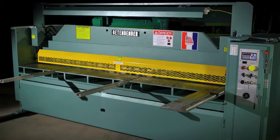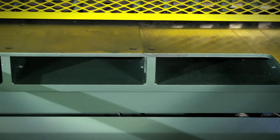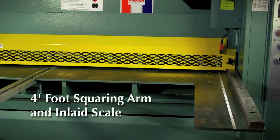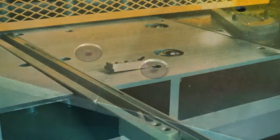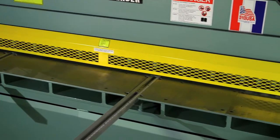Betenbender shears utilize an open bed design for shearing. The first 24 inches of the bed is solid, with rail supports every 16 inches thereafter. The entire bed top is smooth for easy material positioning and comes standard with a 4-foot squaring arm and inlaid scale for precise measurements. Optional tabletop segments are bolted in place, but can be easily removed or modified to accept a variety of pin gauges, fixtures, and accessories to aid in your specific operation.